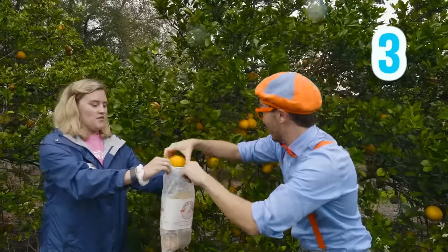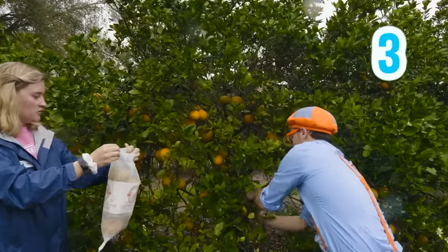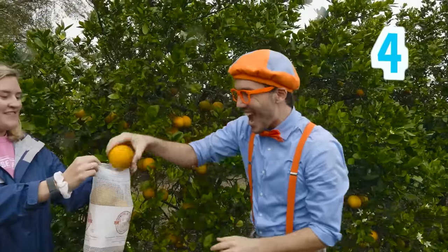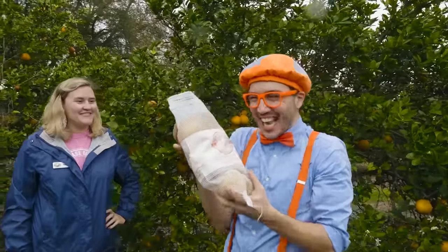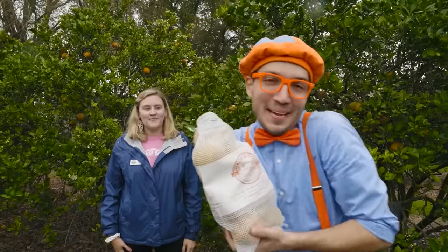Three. We can fit one more in there. We can fit one more. It's looking pretty full. Here we go. And four. Yeah. Four oranges. And whoa, it looks like I filled up the entire bag with oranges. These are gonna be really tasty in juice or just by themselves.